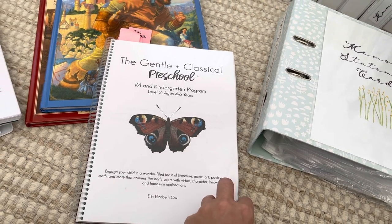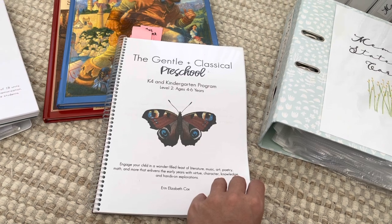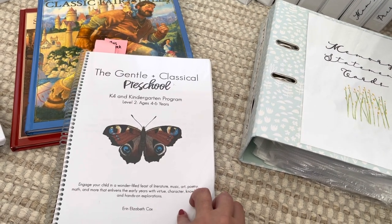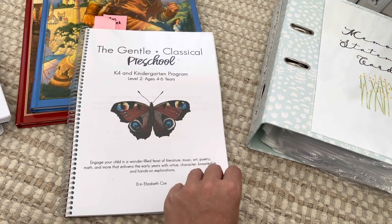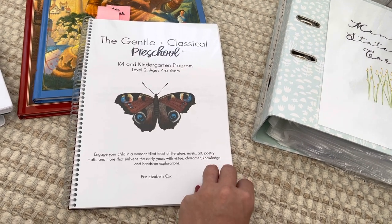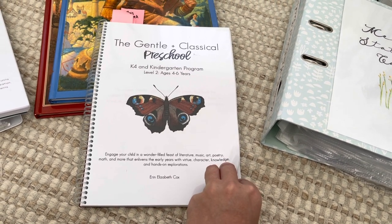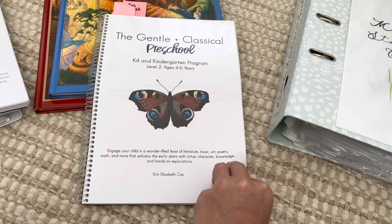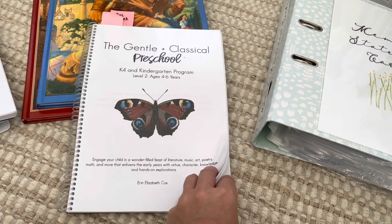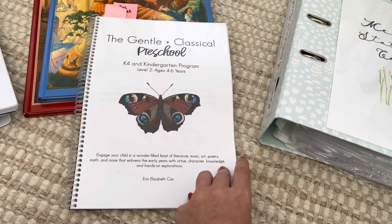I really wanted something that was very heavy literature based. I felt like growing up I wasn't exposed maybe to a lot of great literature and didn't really know where to start in regards to different children's stories and things. I also wanted to get a really good head start on the Charlotte Mason method, which I gravitated to, and really wanted to learn because I have never homeschooled before. So I've really enjoyed this.